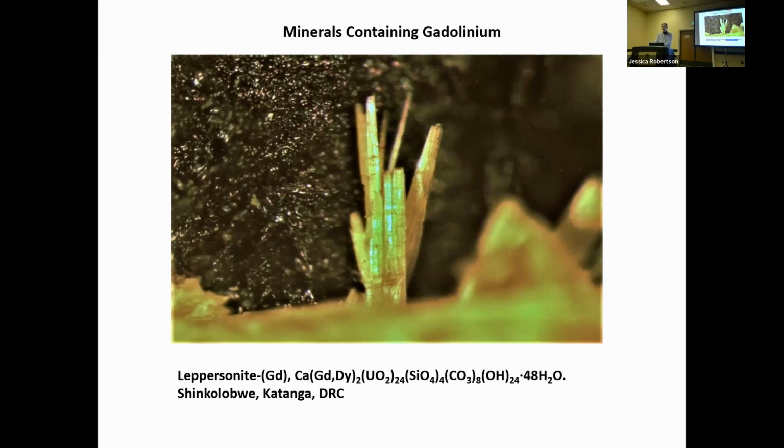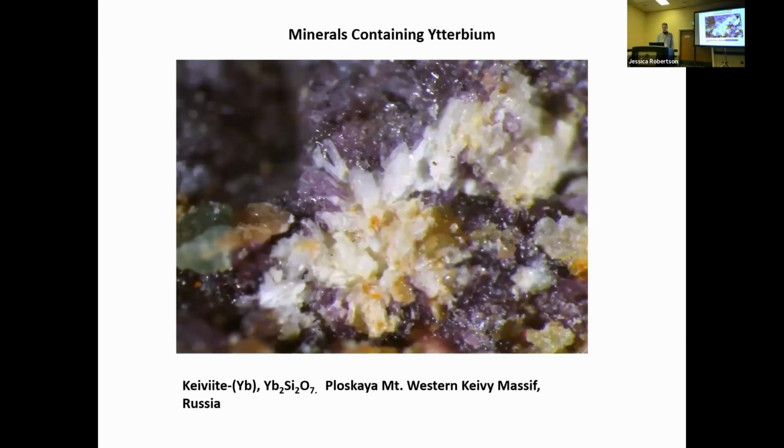There's artisanal miners that go in and mine for specimens. And an interesting fact about Shinkolobwe is 57 type localities from that one locality. Interesting mine. Kevite, now we're into the terbium. So once again, there are only 5 rare earth element minerals with terbium as the main rare earth element in the structure.